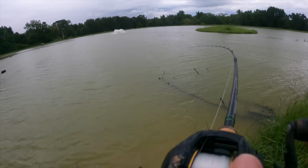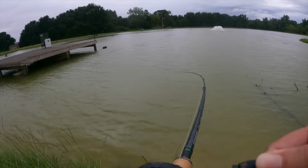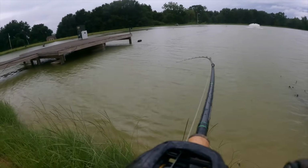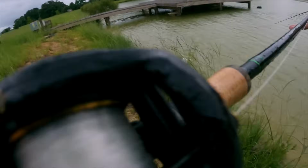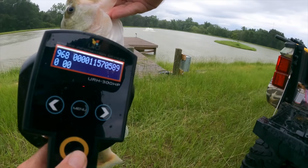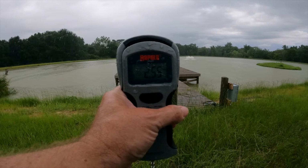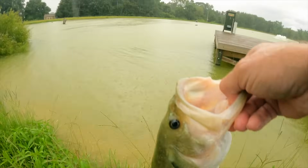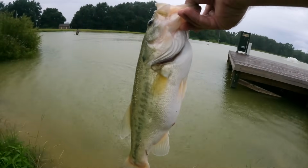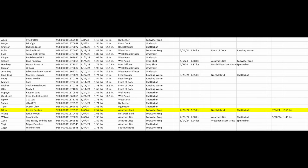Got him. Right here, this little rain just started. They're biting good. This looks like a good one. Oh yeah. Good bite right out here in the rain. Alright, this fish is 570589 and it weighs 2.55. Nice one. And this fish is Ultra and has been staying right there around that 2.5 pounds the last few times we caught it.